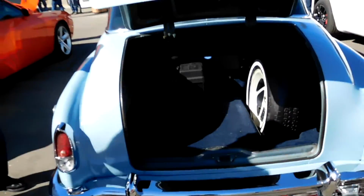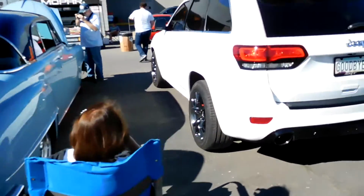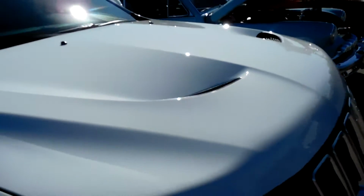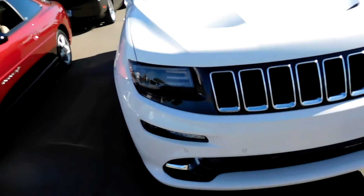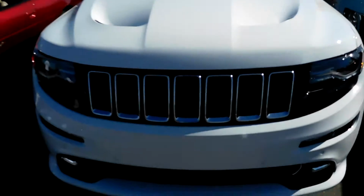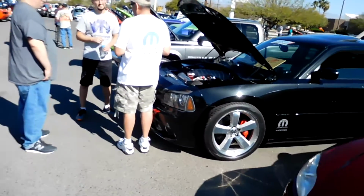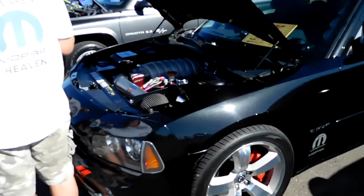How you doing? All right, how you doing? Good. Goodbye. It's an SRT. Look at this guy, a nice little SRT Jeep. Oh yeah, I put the graphite.